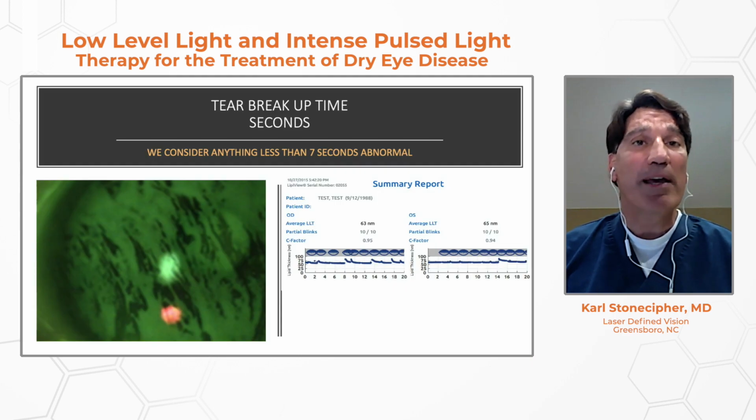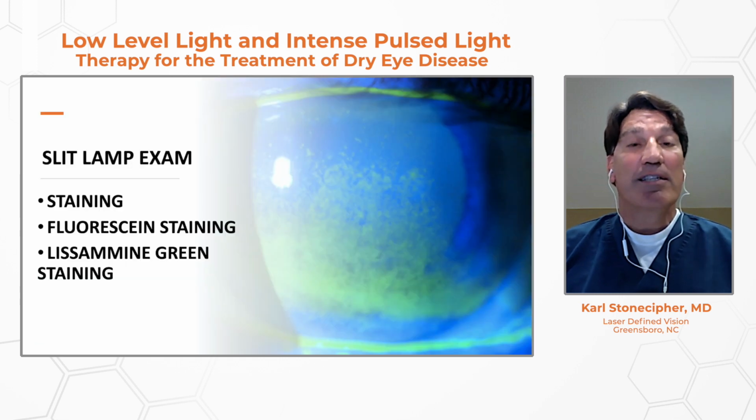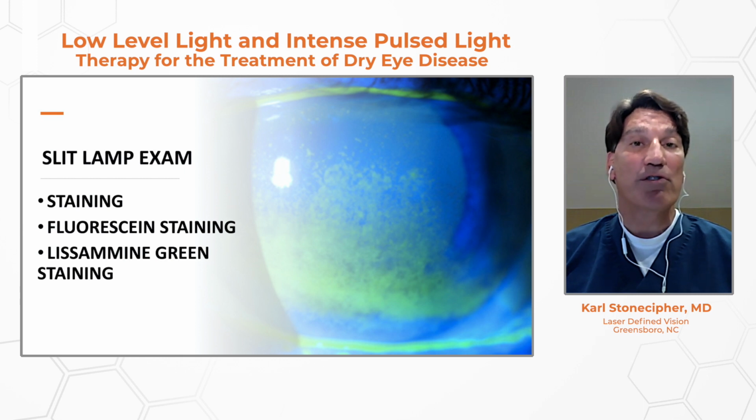Primarily, we're looking at meibomian gland disease and the treatment of meibomian gland disease. So evaporative dry eye is easily looked at with the tear breakup time. Staining, I always say pick one. In this particular case, we primarily focused on lissamine green. Most of the studies focused on lissamine green, but fluorescein staining was also looked at.